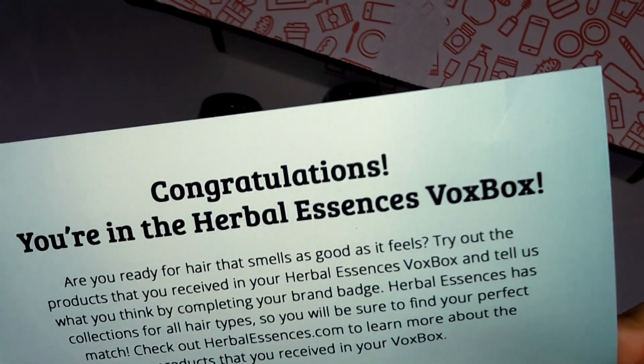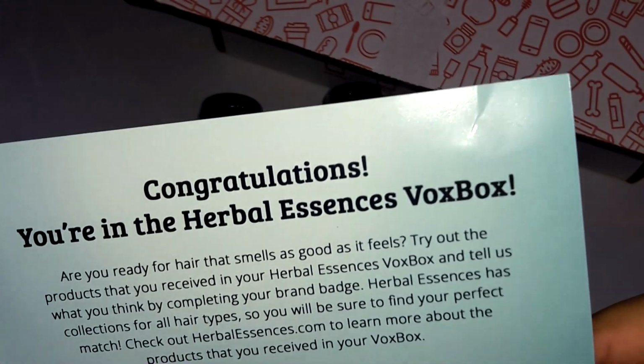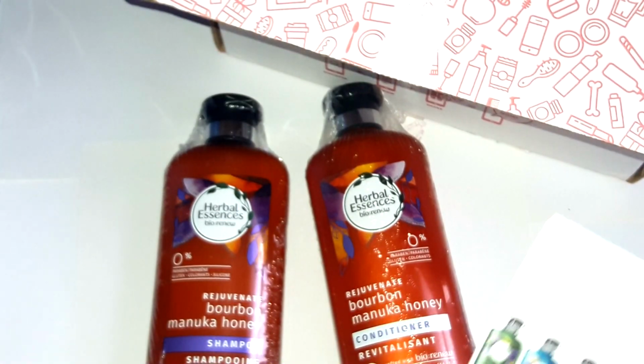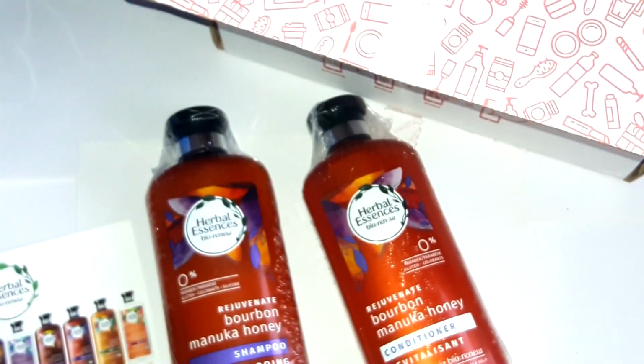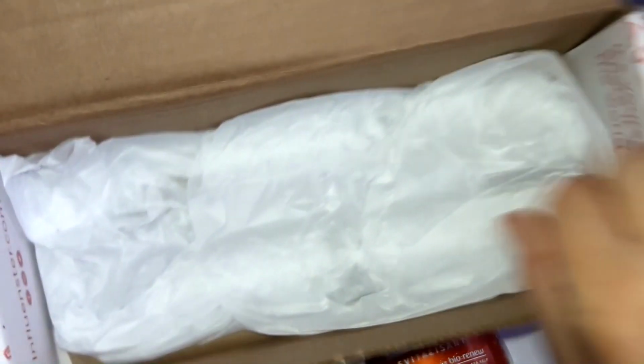So yeah, loading the influencer profile, checking your VoxBox, so I'll be definitely trying this. Oh god, I just took a shower this morning. I guess I'll be taking a shower again. Yep. So yeah, I got these two products, and oh my god, my neighbors are loud. Shut up. But yeah, anything else in the box? No, just tissue paper.